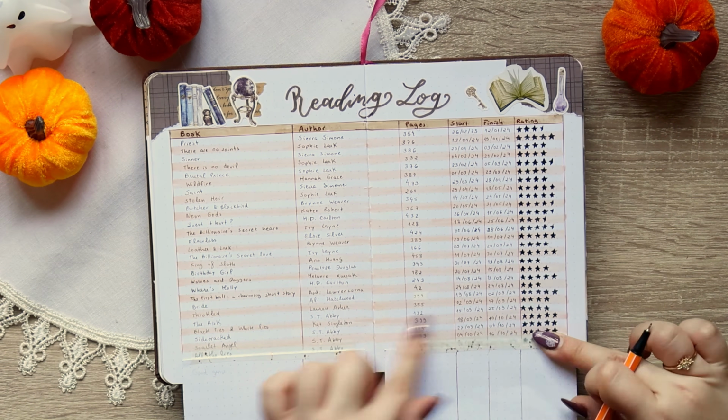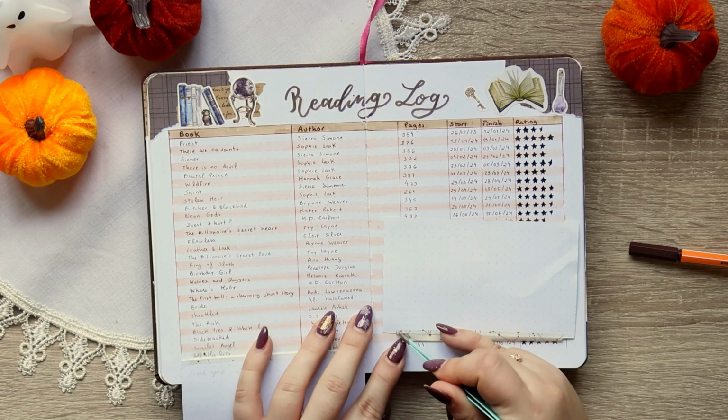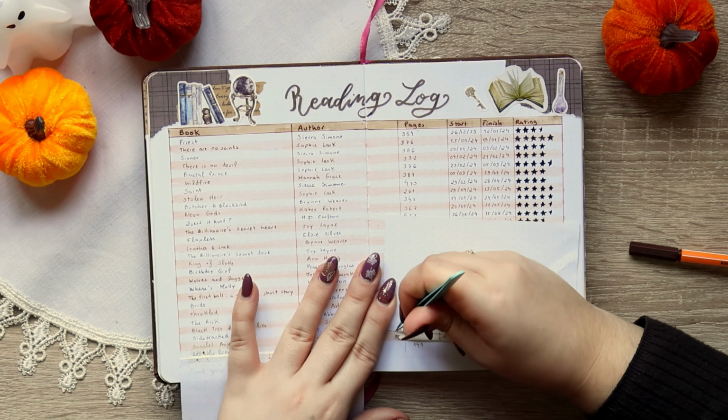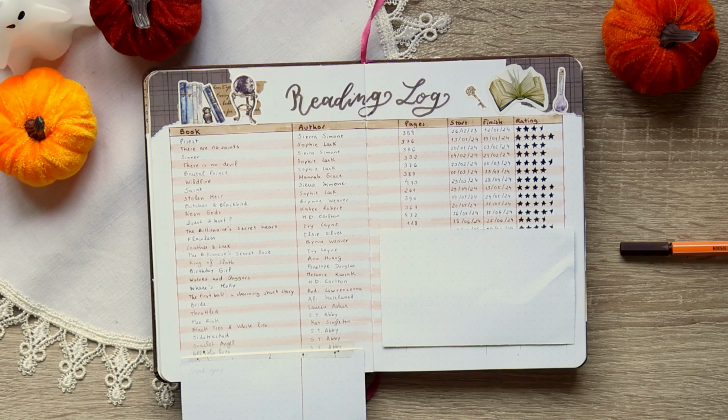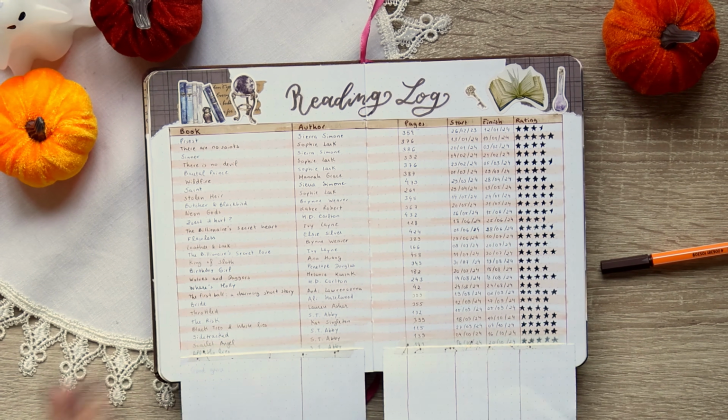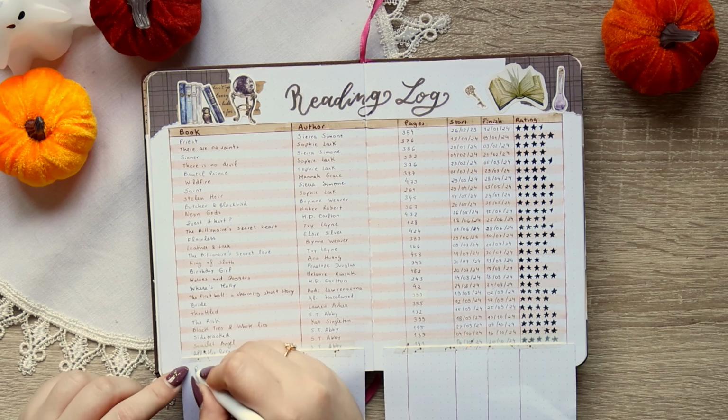I don't have spare pages to do another one of these spreads, and I didn't want to tape another page on the side because then I couldn't continue the table. So this was the best solution to this problem.